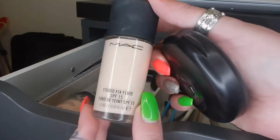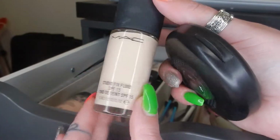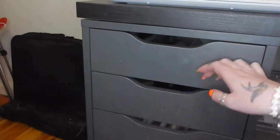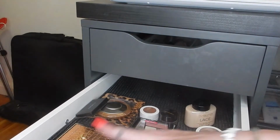So I've got my MAC Studio Fix Foundation. This is in NW10. So I'm going to roll that in to use for Meccaland. I've also got my Studio... Oh, this goes in the next drawer. It does go in the next drawer. Let's go to the next drawer. So, let's run through what's in here first, and then I'll add those in.